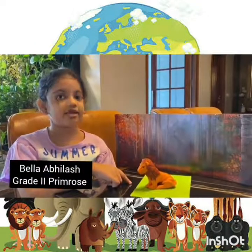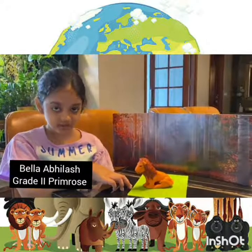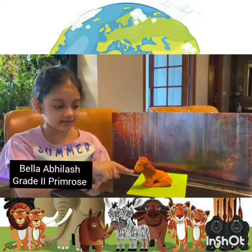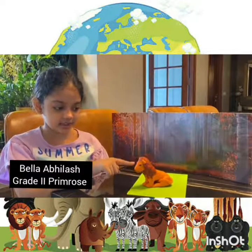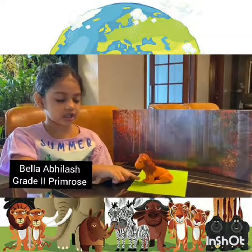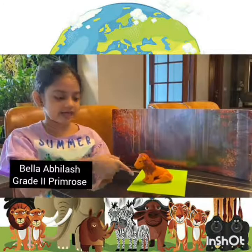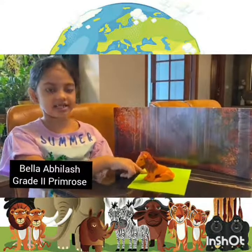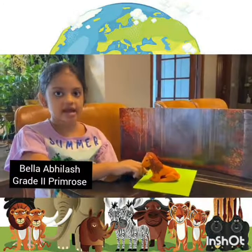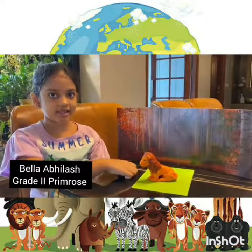The lion, the king of the jungle, has various adaptations, including acute sense of smell, night vision, powerful paws, sharp claws, sharp teeth, rough tongue, and loose belly skin. These adaptations help lions survive in their habitats.